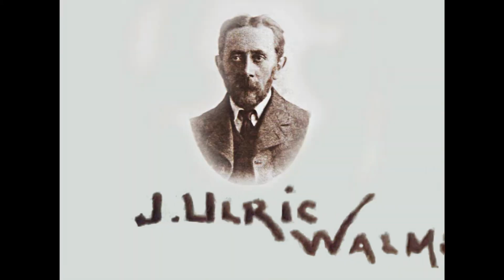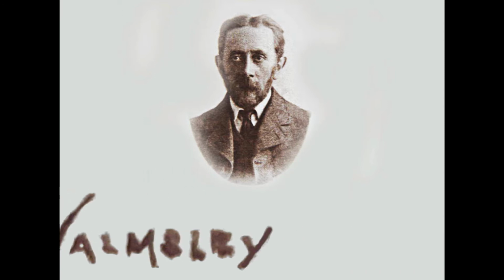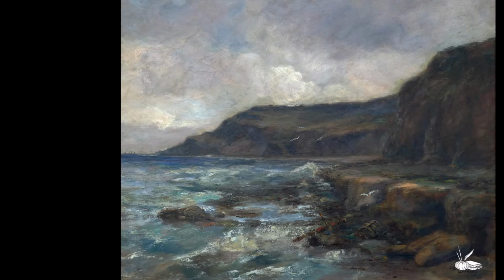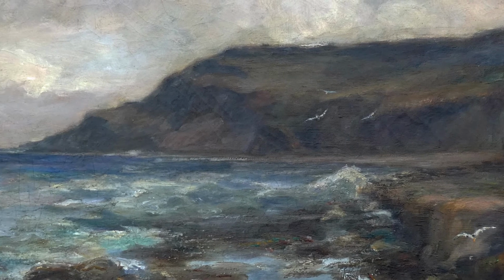For good measure, in 1899, Ulric also stole Stanhope Forbes' signature style. However, there was more to Ulric's art than he took away from Newlyn, and he went on to develop his own style, as these early paintings show.